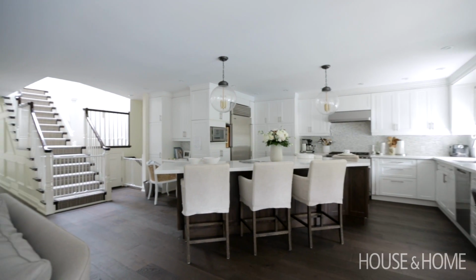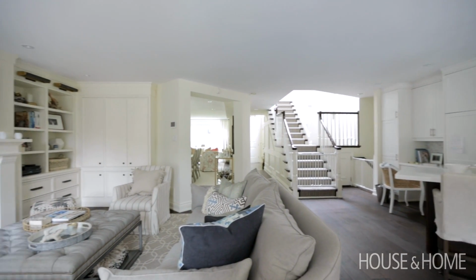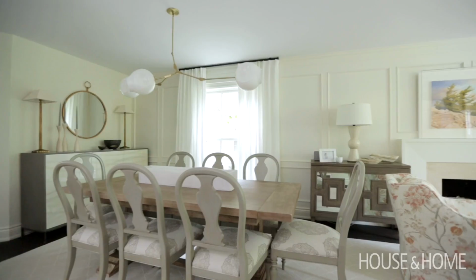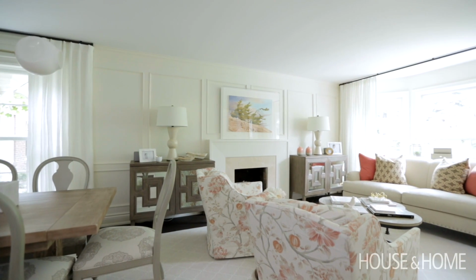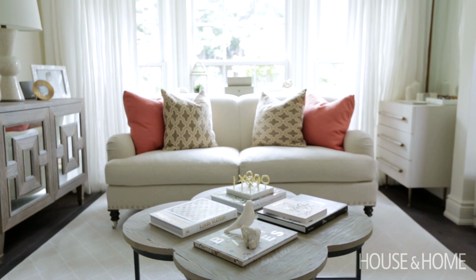I really wanted to take this house in a lighter, fresher direction. The client really likes a modern classic house, which is very much our style as well. And I wanted these rooms to flow. I wanted the main floor to feel open and big, but be comfortable for entertaining, and also for family life, as they do have two small kids.